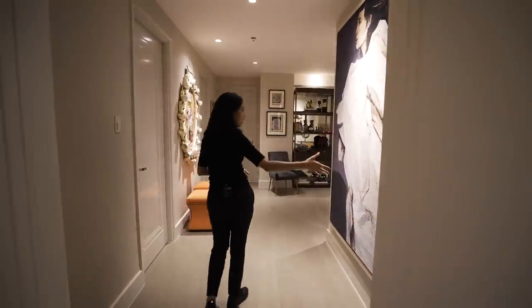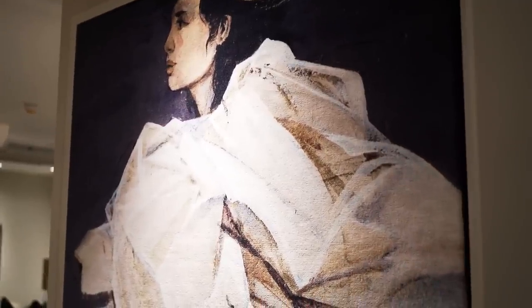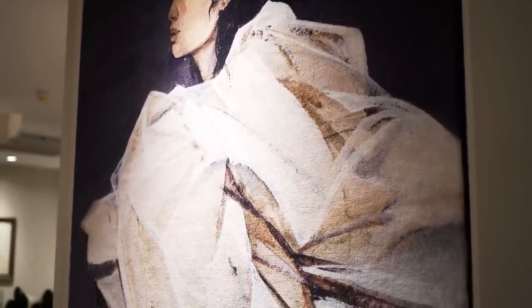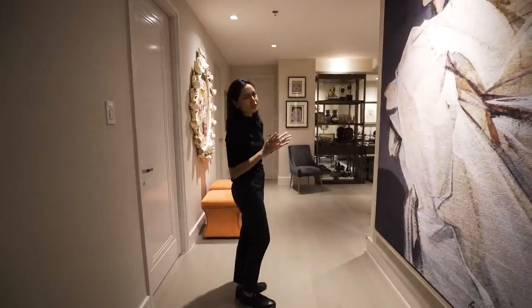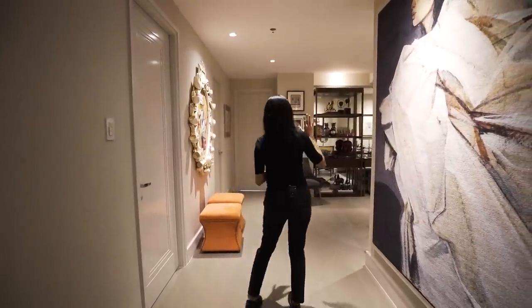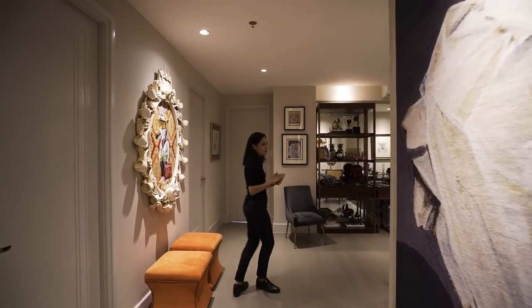Here we have another Ben Cab. This is gorgeous. I think this is my favorite piece in the entire condominium. Oh, actually, you know what? Comment in the comment section which one is your favorite piece from this unit, at least the ones that you see. Okay, so from here, oh my gosh, dami maganda.